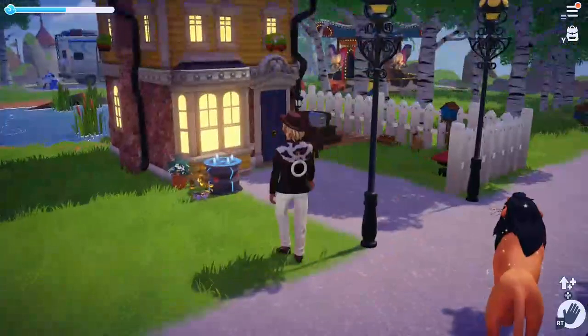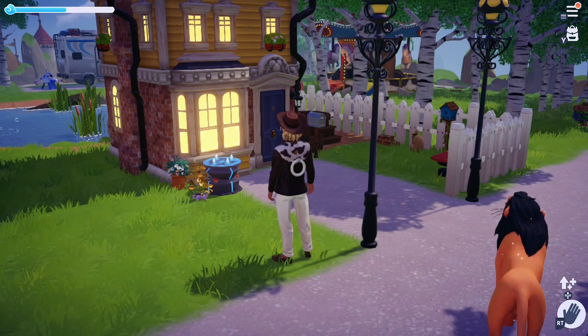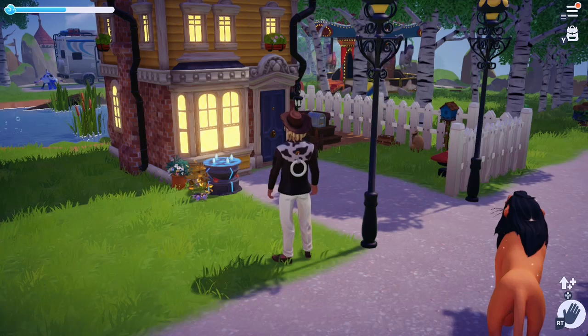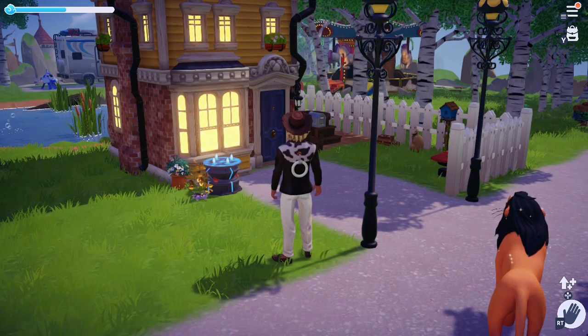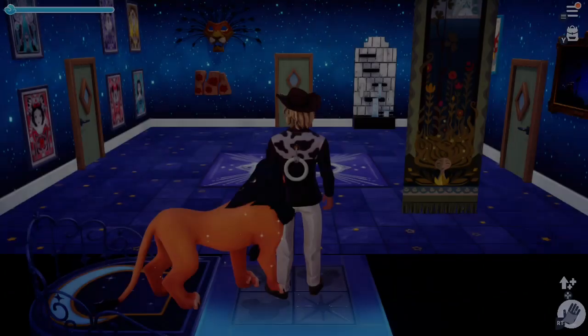So this is my fully upgraded house here. The house upgrades, I remember thinking that they were kind of steep for what you get with them. But with that being said, I definitely think it's worth it to fully upgrade your house. So with that, we are going to head inside. There we go. Sorry, my controller froze for a second. And there we go. All right, so we are going to head inside, and the main reason that you should be spending money on your house.